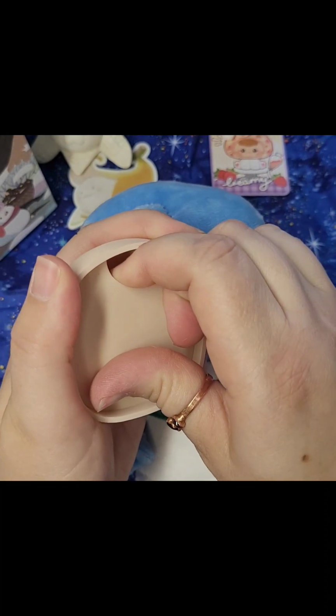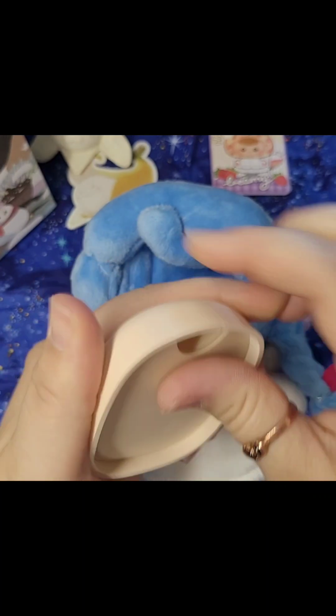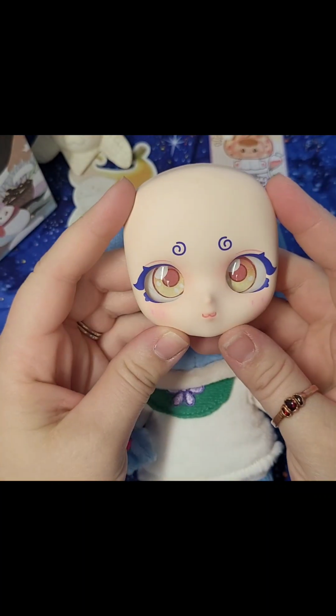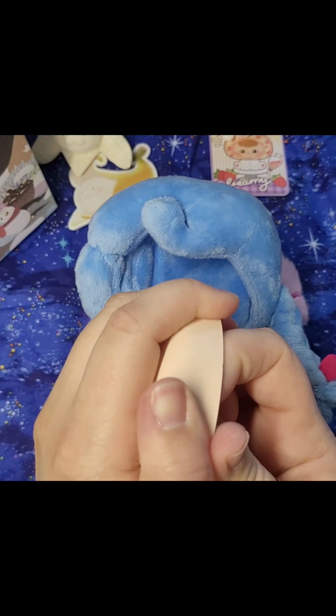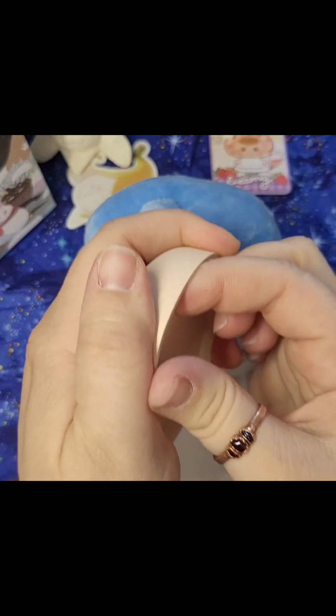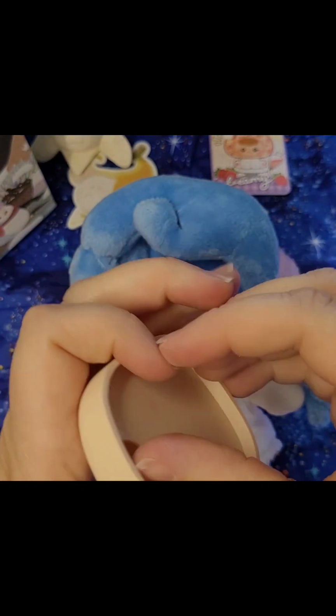And then, see on the back? I don't want to break it. You can take the eyes out, but I don't want to do it right now. Her eyes are a little crooked. I would like to fix them. Let's see. I just don't want to crack it. I don't want to make another Anya mistake.